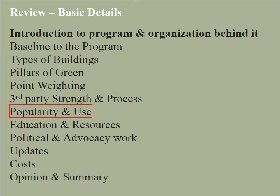We'll look at their popularity and use, education and resources that go along with each program, any kind of political or advocacy work that these organizations might be doing behind the programs, current updates, take a real quick look at costs, hard and soft, and then wrap each one of these programs up with an opinion and summary. And this is what we'll do for each program, and at the end we'll do a major comparison.